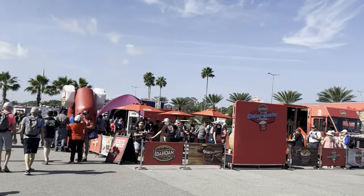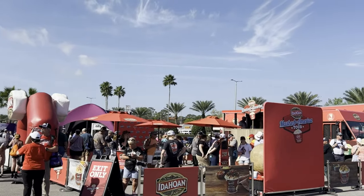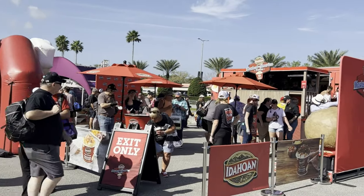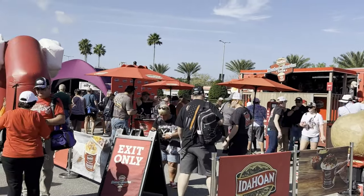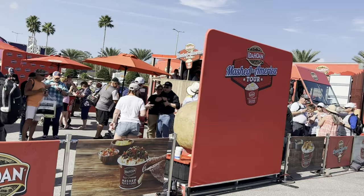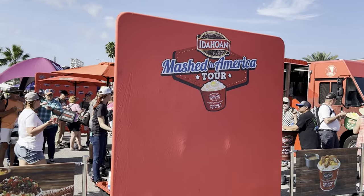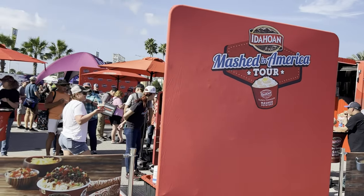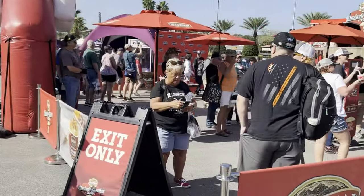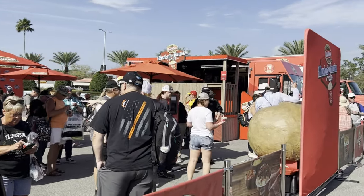So here's one that will be funny to fellow staffer here at In the Loop, Andrew Hyde. We were at another race last year, Talladega, Alabama, and it was a very hot, summer-ish day. I think it was about 90 degrees and humid, and the Idahoan mashed potato display was in full effect, where the free samples were in full effect, and a bit of a tough sell at a lot of these hot NASCAR races.